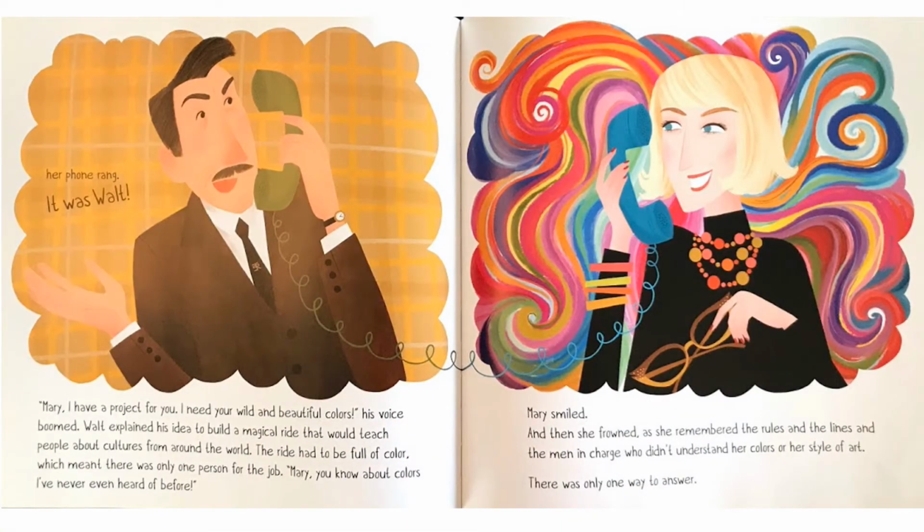her phone rang. It was Walt. "Mary, I have a project for you. I need your wild and beautiful colors," his voice boomed. Walt explained his idea to build a magical ride that would teach people about cultures from around the world. The ride had to be full of color, which meant there was only one person for the job. "Mary, you know about colors I've never even heard of before."